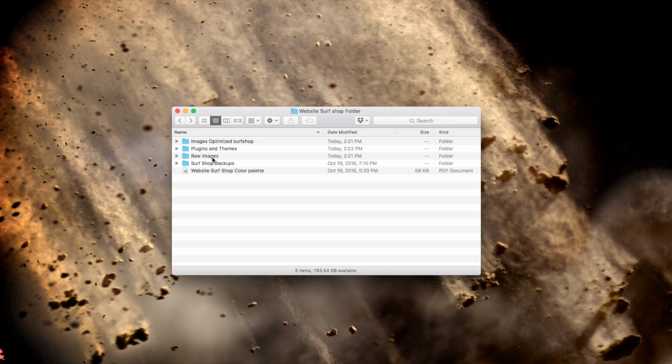I've got this raw images folder here. So these are the images, either the Photoshop files that I've created, or the images that came straight out of my camera or that I've downloaded to use on my website. I've got all of those in one place right here. And then if you're going to be backing up your website, which I highly recommend that you do, I like to have one folder on my computer, even if you're backing it up online. But I like to occasionally back up my website and then have a copy of it on my computer, just to give me that peace of mind.